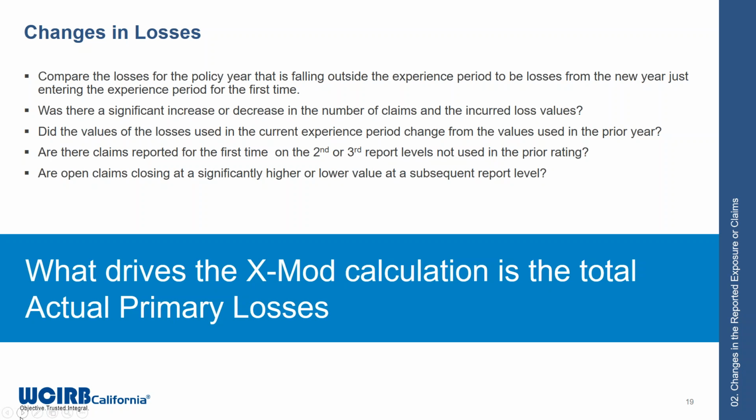So this would typically apply to open claims, but could apply to closed claims as well. Do we have claims that are being reported on the second or third USRs, the report levels, for the first time, maybe because they were late reported claims? And do we have open claims that are closing at higher or lower value than on the previous report level?